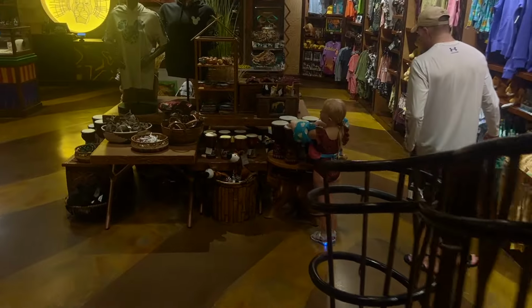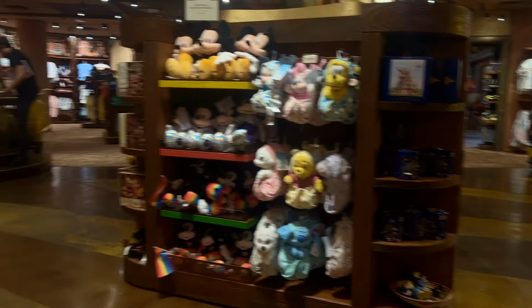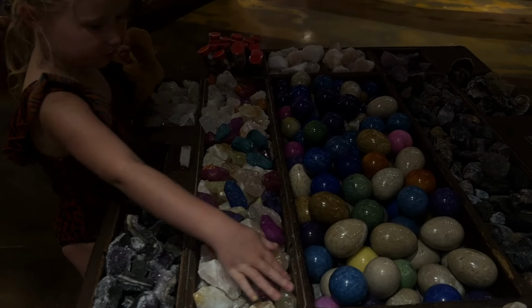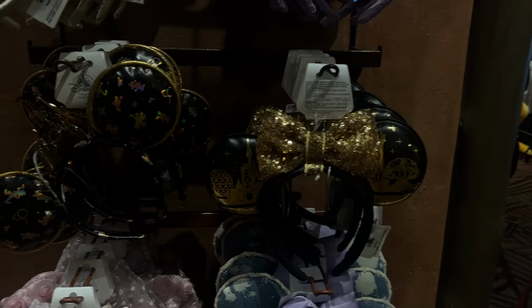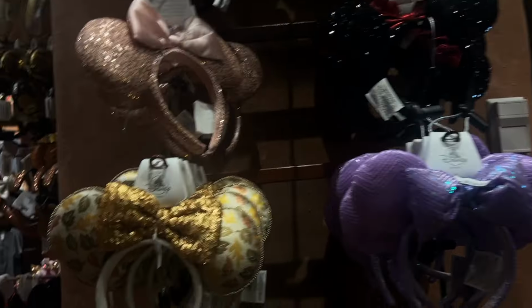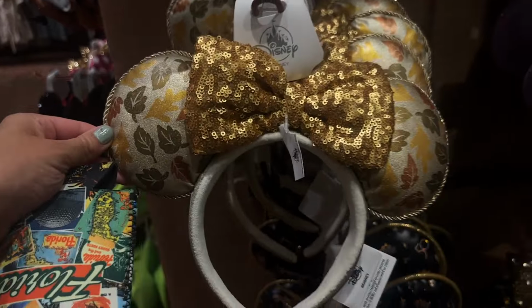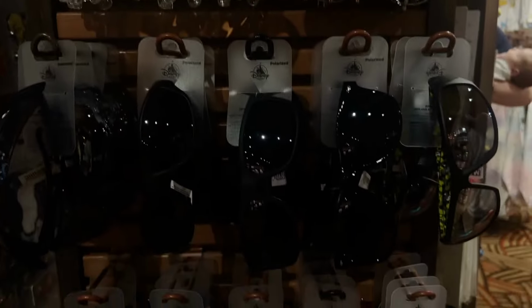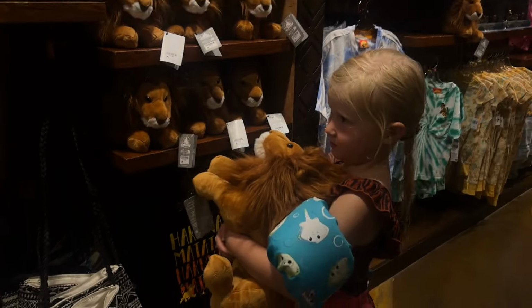So after being in awe over that lobby, we are off to explore Jambo House section. Their gift shop is definitely more upscale with their souvenirs. Oh, I like the fall time one too. This would be cute with Pocahontas outfit. Oh, they got reading glasses in case you forgot. I need sunglasses. No, we can choose one bright one. That is sweet. This one's cuter.